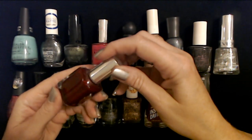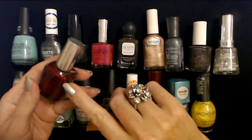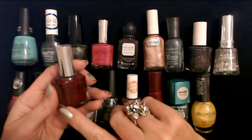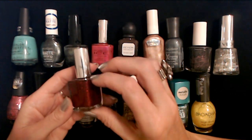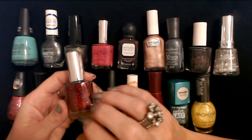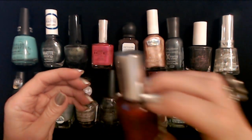We have 3 more. This is the third. Now this is a cool one. This is very similar to the Fergie Velvet Lounge. This is from Pure Ice. Awesome dark red. This is Hit the Floor. Beautiful. It looks like a disco ball. This one is really pretty over a black nail polish. It's just gorgeous. The color is so nice.